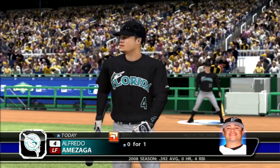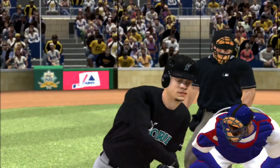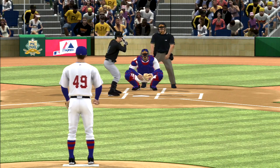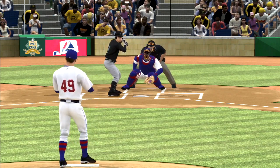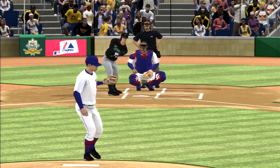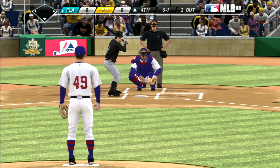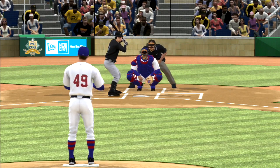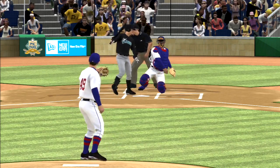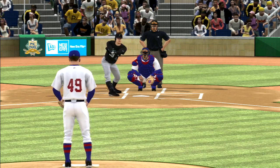Alfredo Amezaga will step in. He's 0 for 1 thus far. Pulls the string on that one. 1 strike. And now when you plant that seed on the first pitch, you can really go anywhere from here. Here's the pitch. Swing and a miss, and he's in control, 0-2. Now he's going to have to make an adjustment at the plate, maybe take a little length out of his swing.